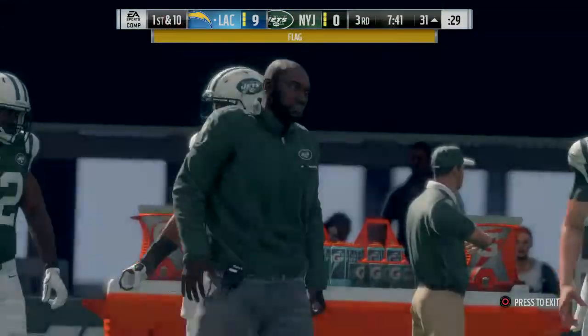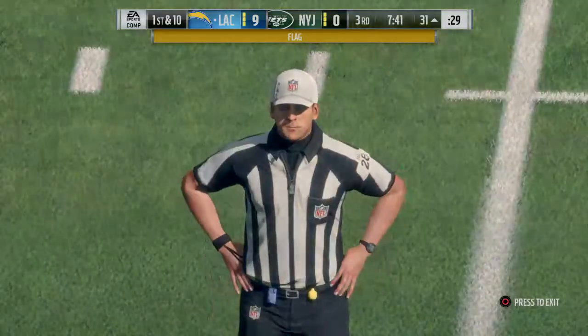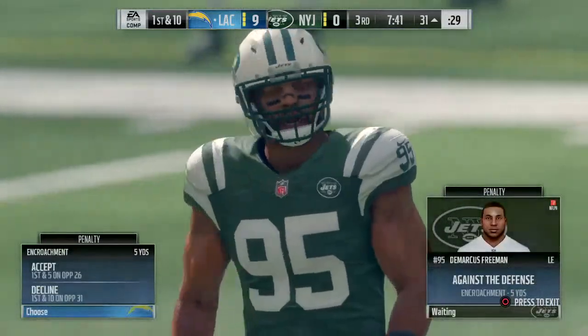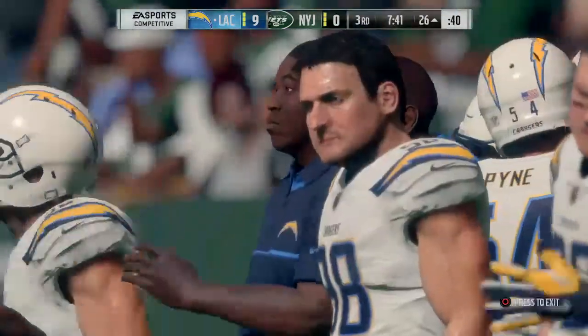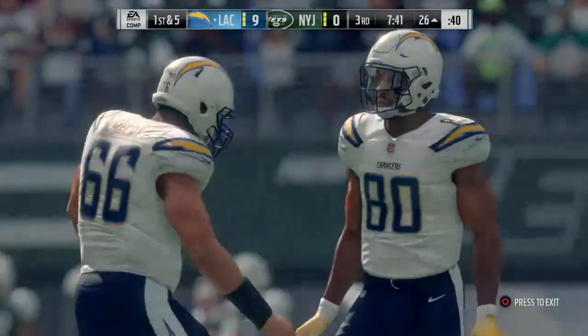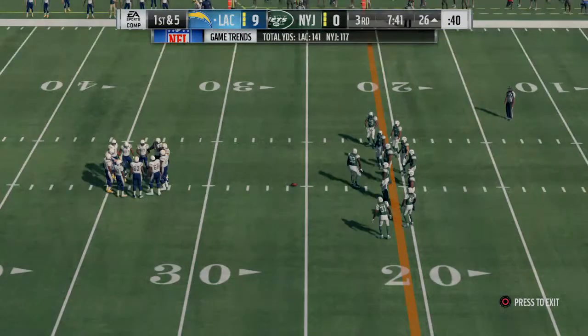Now flags will come in. I think this one's going to be on the defense for jumping. Encroachment, defense. So they jumped on the left side of that line. And you know when you're at the end spot, you are like in the starting blocks, waiting for the pistol to fire and go, and he jumped a little bit too early.